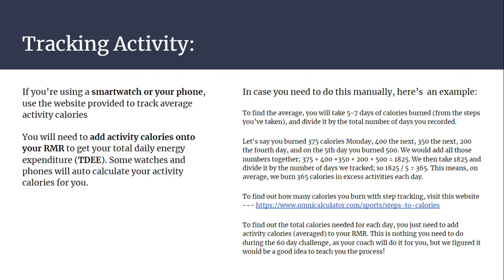If you're using a smartwatch or your phone, you can use the website right there and put in the steps you had for that day, and that'll help calculate the activity calories you burned through those steps. Otherwise, usually smartwatches pair with MyFitnessPal. So does your iPhone. I don't know about other devices, but I know my iPhone pairs with MyFitnessPal, tracks my steps in there, and adds the activity calories to the app for me, so I don't have to do it manually.